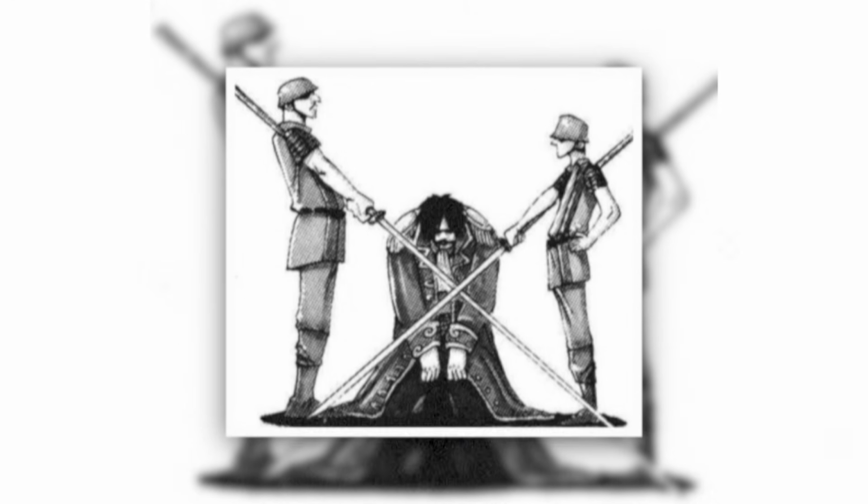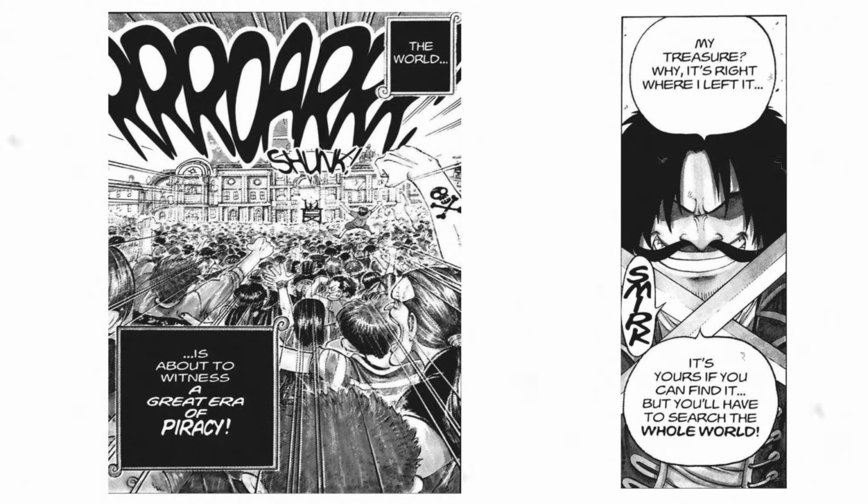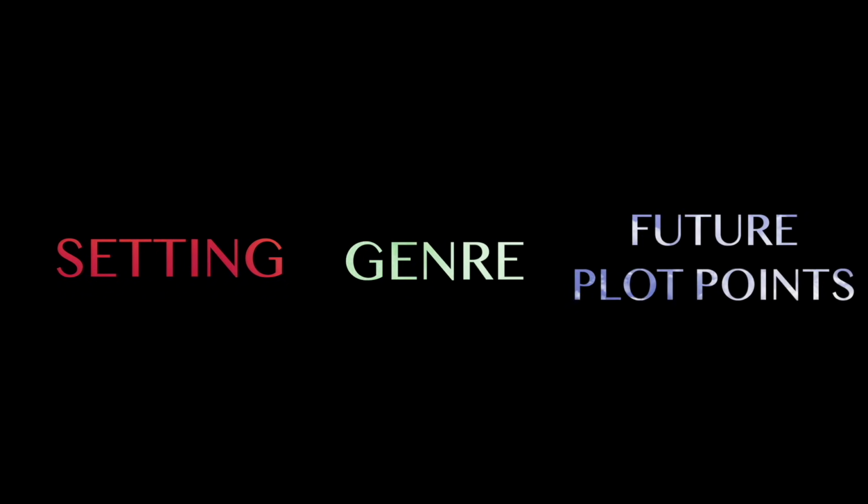In One Piece, we are introduced to Gold Roger, the Pirate King, who just before his public execution tells the entire world about his hidden treasure and gives a small hint about its location. We are told that this moment changed the history of the world and ushered in the Great Pirate Age. Without reading any further and just sticking to the prologue alone, what information can we gain about the upcoming main story? Well, there are 3 main things we can figure out: the setting, the genre, and the future plot points.